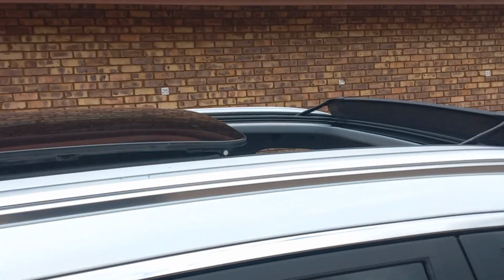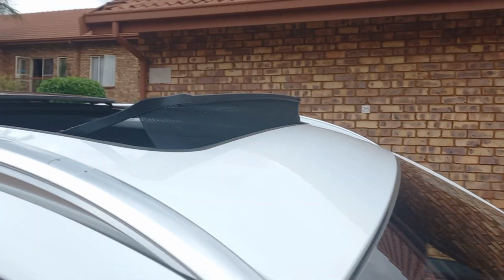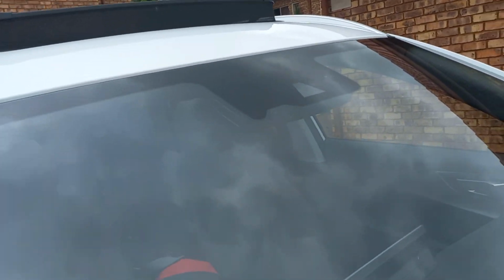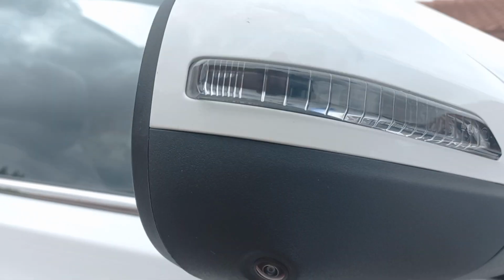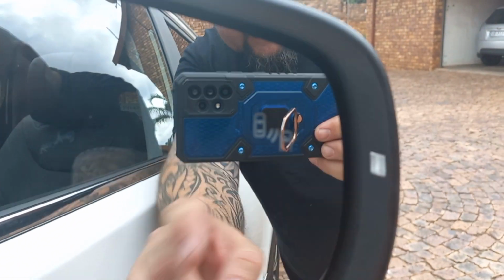So yeah, also the panoramic sun view from the top, and it's got the little shield to protect it. Yeah, and obviously you've got your cameras. You'll see that you've got your little side cameras over there for your lane keep assist, as well as telling you that, where is it?